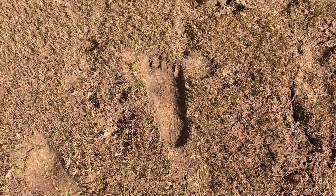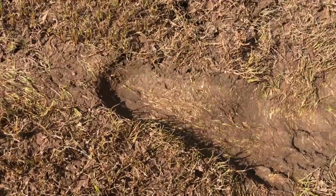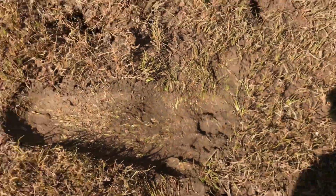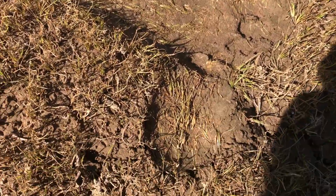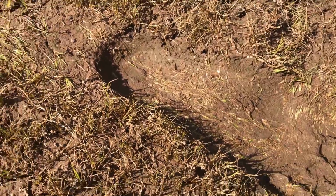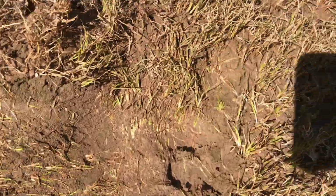You've got great toe. It's not huge, but this is the kicker. You can see the arch right there. You can see the arch of the foot. You can see the tread from the toe shoes, but that arch, I mean, it's not huge. The narrow heel. I've had people show me tracks they think are Bigfoot tracks, and well, they're small, and yeah, well, you know, Bigfoot would come in all sizes, but anyway.